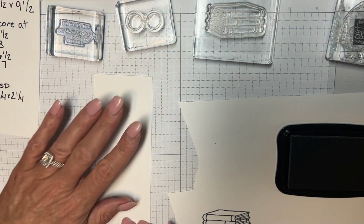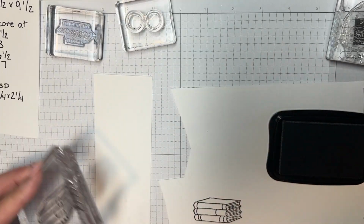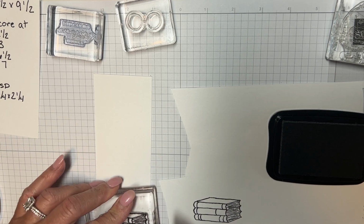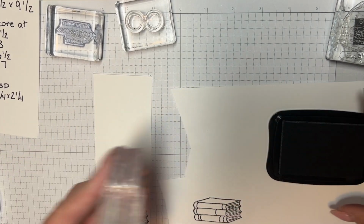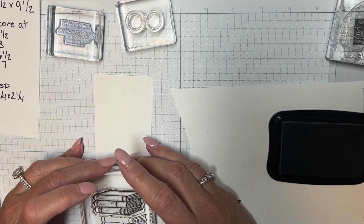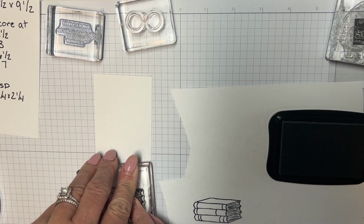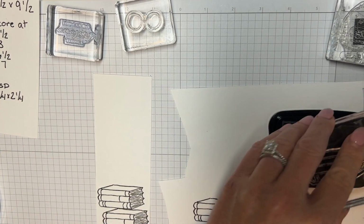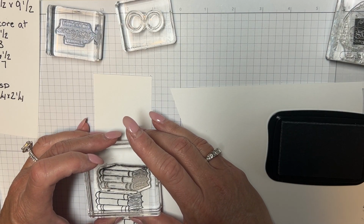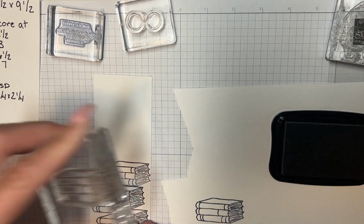Luckily, this is 2-sided paper, so I'm going to use this at the other side. I can't do it. Tried to get in a hurry. There's one. Okay. Here's 2. And then here is 3. Okay. And there you go.